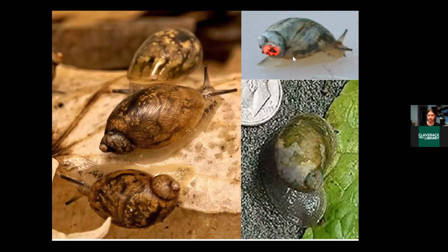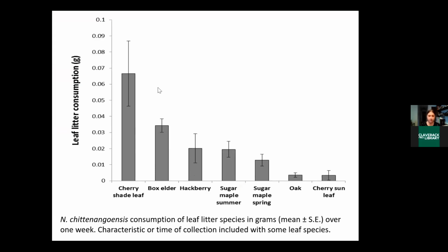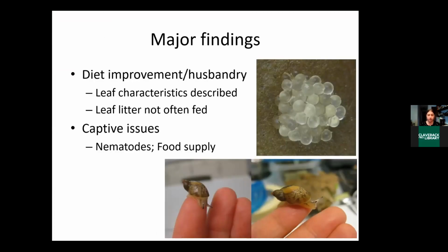We can also see a side-by-side comparison of the shells in the past. These are the 1995 photos, and 2015 photos of the snails with the leaf litter diet. So again, quantitatively showing that the snails like these transparent cherry leaves, we did a weight study. So we weighed the leaves before and after the snails fed on them, and then measured how much they were actually eating of each one. And we see that the cherry leaves that you can't see light through, the really thick ones, were not preferred really at all. So again, we have some of these characteristics of leaves that they really do highly prefer identified.